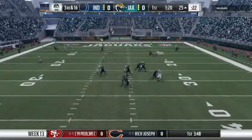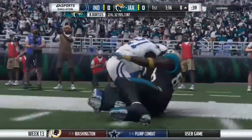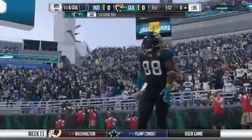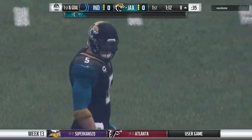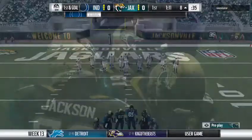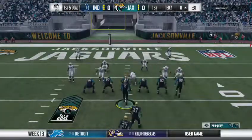Here's Bortles to throw. And he's got it to Hearns. And he's got the first down as he gets it to the 8. They're able to convert on third down, and that sets up a first and goal. And the defense with their backs against the wall a little bit here as the offense is in the red zone.